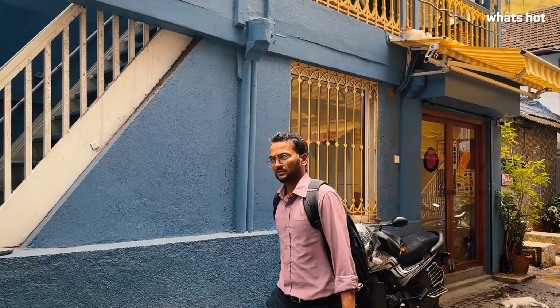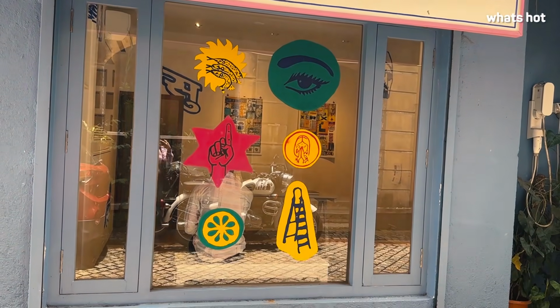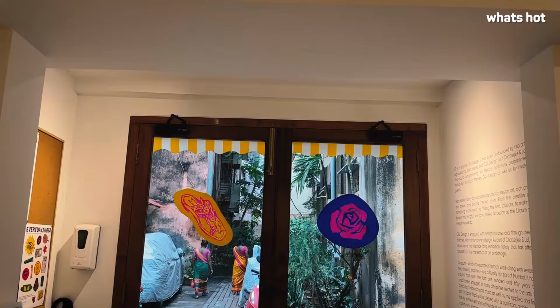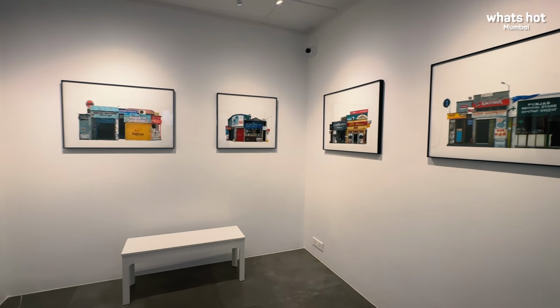While exploring Khotachiwadi, here is a quick pit stop that you must make. Now, as you know, all the houses in Khotachiwadi are numbered, and this particular construction numbered 47A is actually an art gallery now, which houses some beautifully curated art exhibitions.